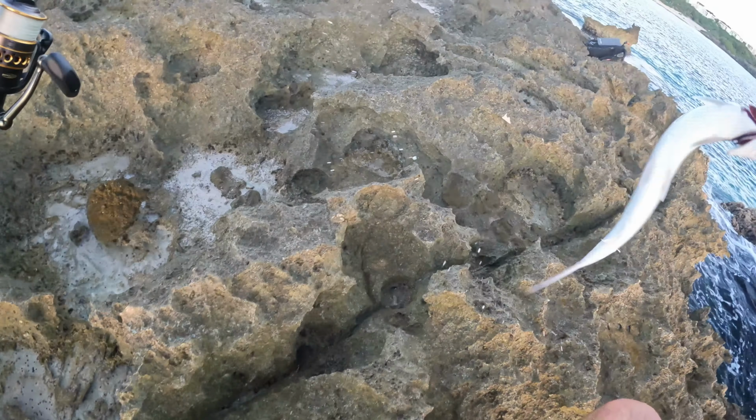Well, let's get this fish back. This is not an easy way to get down, actually, to be honest, but we're down. Right, off you go, mate. Go on, swim off. And he swam off. He's gone. Lovely.